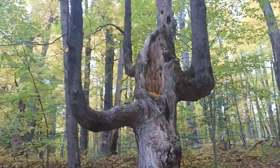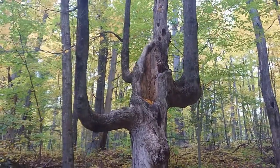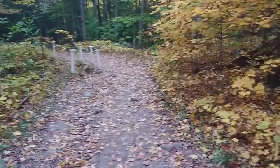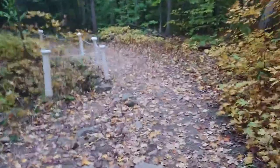I like some of these knotted trees. Look at that. Something has burrowed into it. I just tripped on a stone and nearly twisted my ankle there.